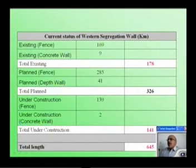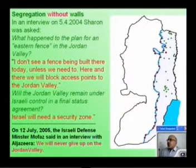So far, we have not seen except half of the extent of the segregation zone. There is another half that has not been worked out yet. In addition to this western segregation zone, there will be an eastern segregation zone that will take the Jordan Valley part and put it out of commission for the Palestinians.